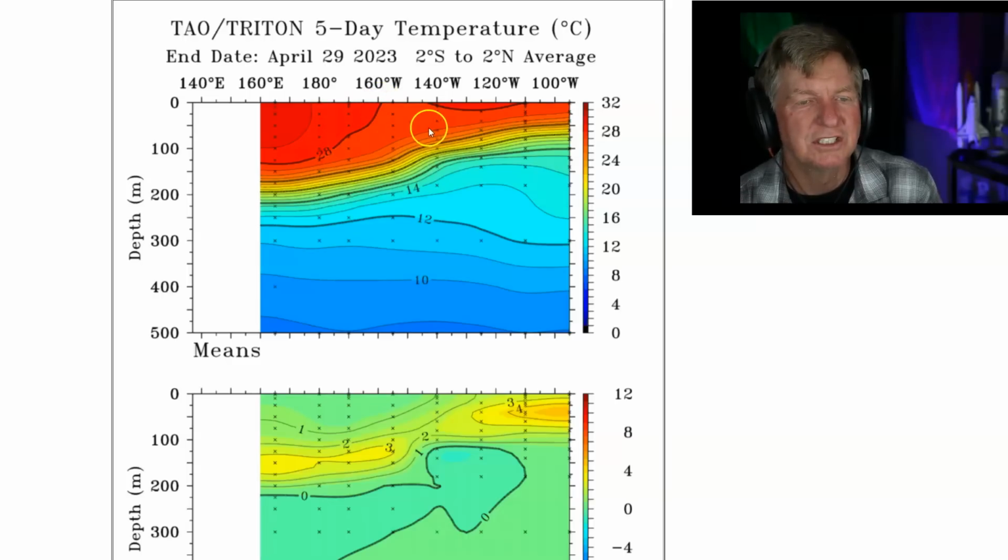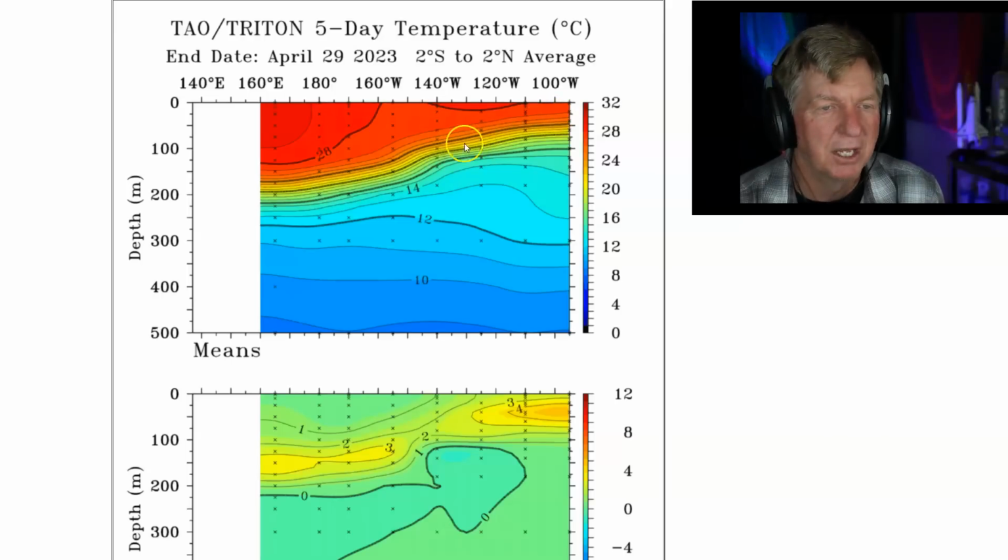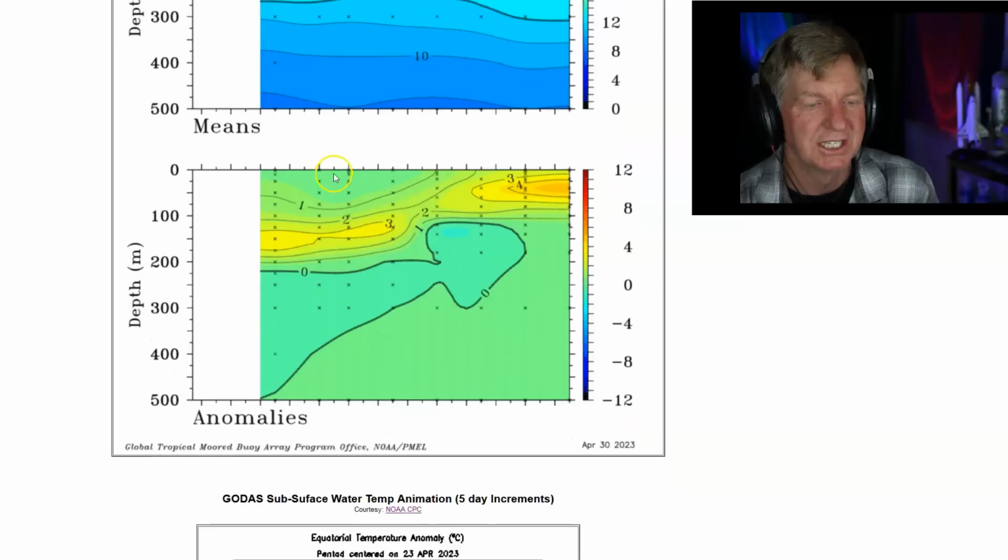But the 26-degree isotherm, 25, the 24-degree isotherm, all just rushing the whole way across the Pacific. During La Nina, the 24-degree isotherm was cut off at 140 west, so a lot of warm water has already pushed into the East Pacific. But it is not the actual water temperatures again. It is the anomalies, the difference from normal for this time of year.